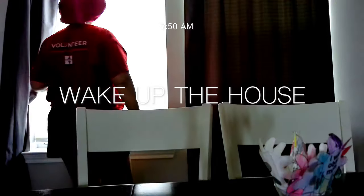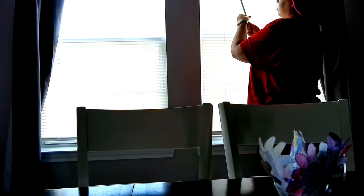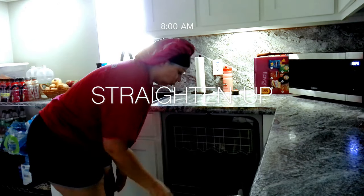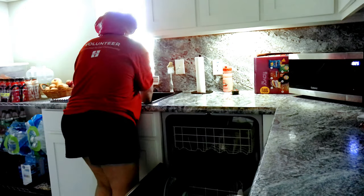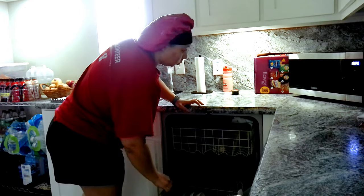So once I am done with everything inside of my room, it's time to go ahead and venture out to the rest of the house. I call this waking up the house. I like to open all the blinds and all the curtains. Now that the Texas heat is starting to arrive, I only leave the blinds and curtains open until about 11 a.m. because by that point it's already reaching like 80, 90 degrees and we want to preserve some energy. But once those are done, it's time to start on some kitchen chores and then get the house all straightened up.